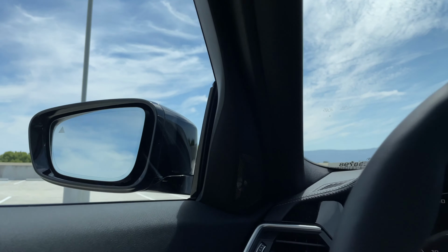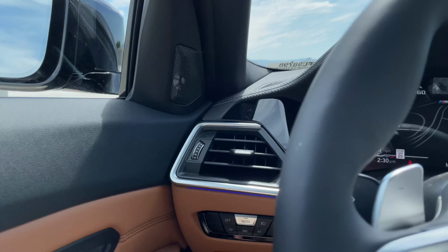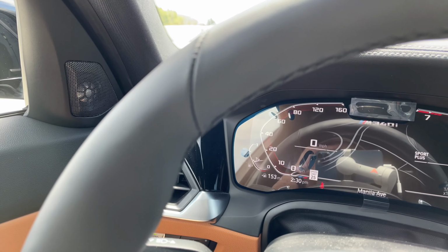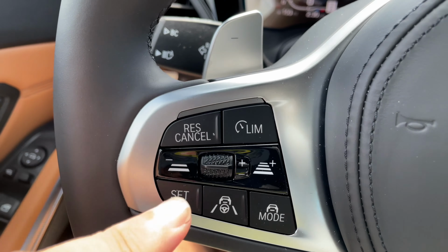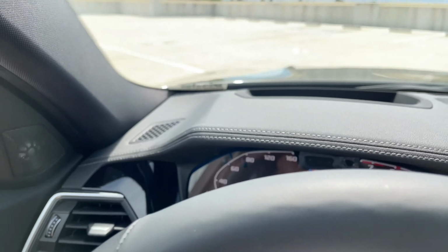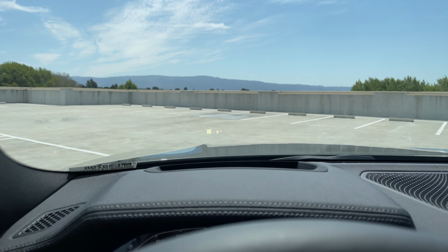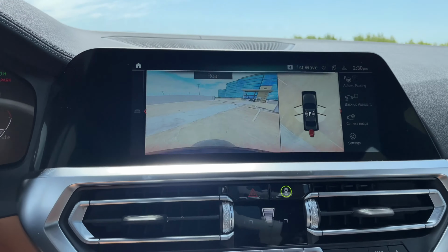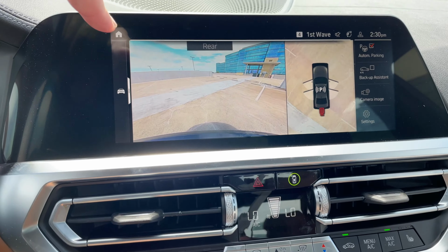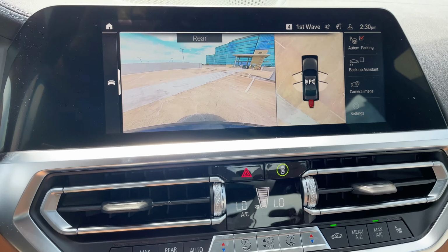So we got the Harman Kardon sound system. Even though it's not labeled here, it's labeled down on the side, down here in Harman Kardon. So still available on the M340i. You mentioned the driving assistance professional package as well, all laid out there. The exec package gets you the heated steering wheel, and hopefully you can see that, a little bit of it. The heads-up display as well. The parking assistance package gets you the camera system, so you have the top-down view, automated parking, backup assistant as well, and the 360 view here. Right now it's just going out the rear, plus panoramic cameras as well.